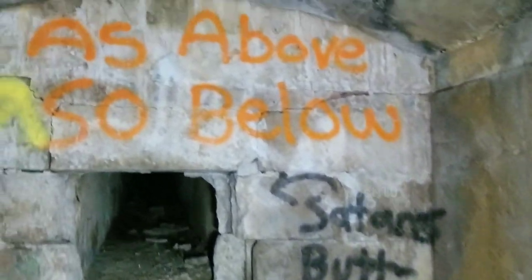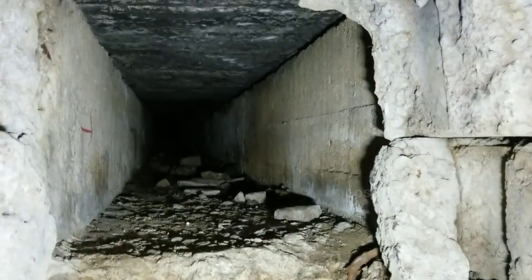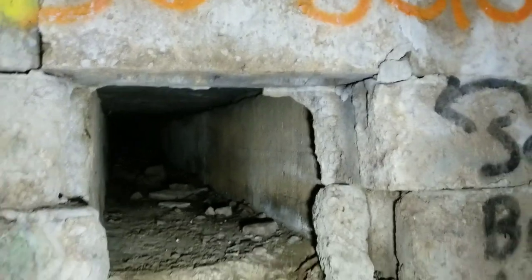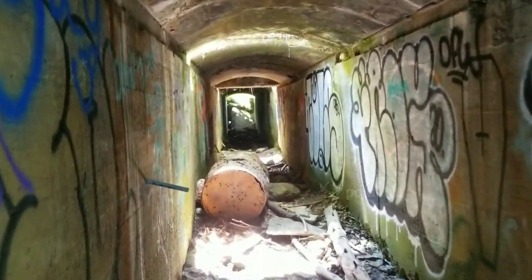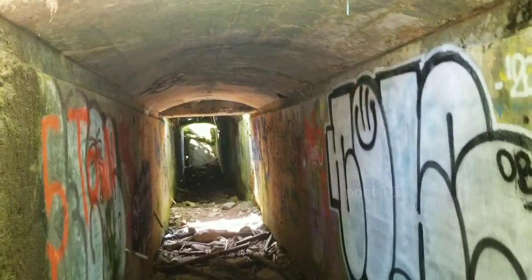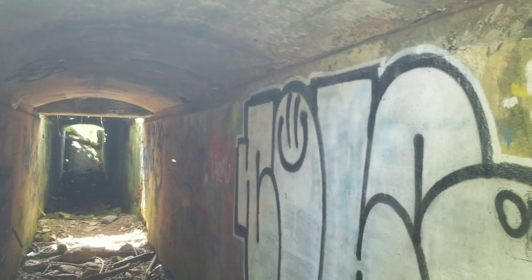What do we got? Yeah, you see how this small hole right here goes into this big tunnel? I think this is more of a septic system that I'm standing in right now. The way it's shaped, built. Because why would they put a tunnel this big after that small pipe? It's more likely septic than anything. And you see how the end is closed off? It's more likely this was made to fill up.